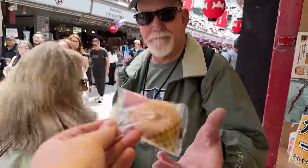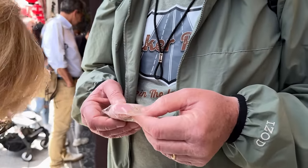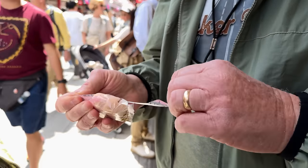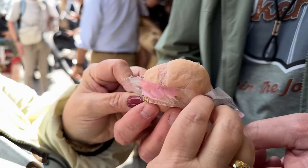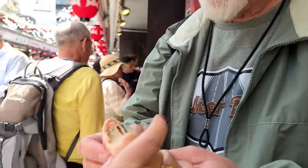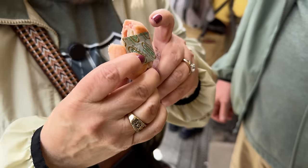Oh, look at this. We're going to try it. Let's see. It's a cherry paste treat. Open it up, Gary. We're going to each try a bite. We're going to see what it tastes like. Look at that. All right, Gary, you first. Go ahead, take a bite. He's adventurous, you guys. Ooh. Look at that. Let's try it.